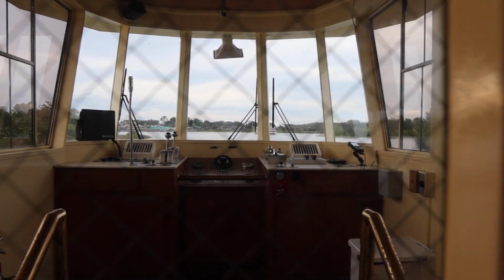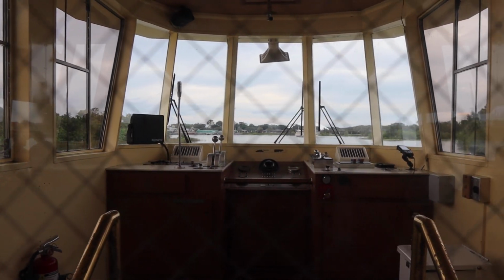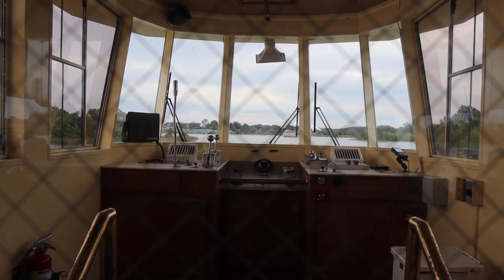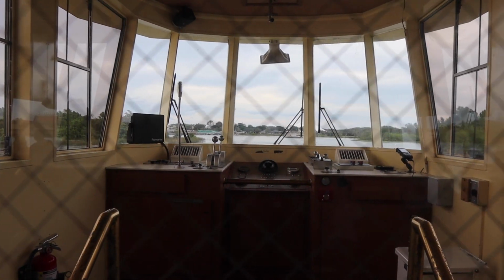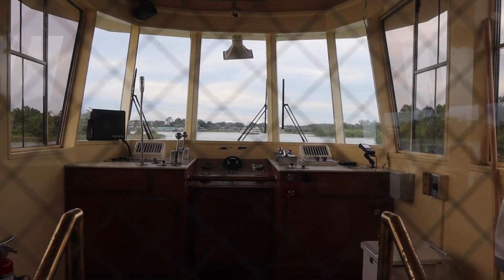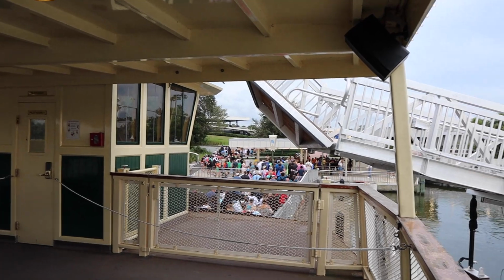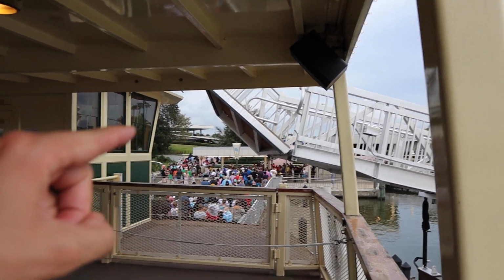I've never shown inside the pilot house that they use on the ferry boats. There are two different ones on either side depending on the direction that they're heading. So this is pretty cool to be able to peek inside. Alright, so I'm going to the other side of the Seven Seas Lagoon. Here's the other pilot house right here, and I'm heading to that monorail station.